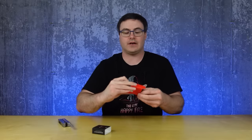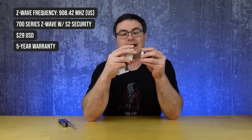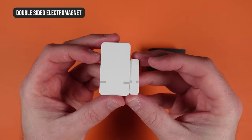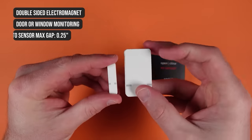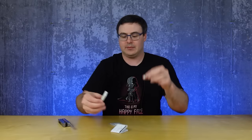These are fairly small based on what I've seen, which is really nice. When it comes to a contact sensor, that's what you want. And it's dual-sided, so that's a really nice feature. You can see the little gray line there, and that means it's dual-sided. We can pop it open and get to the battery.